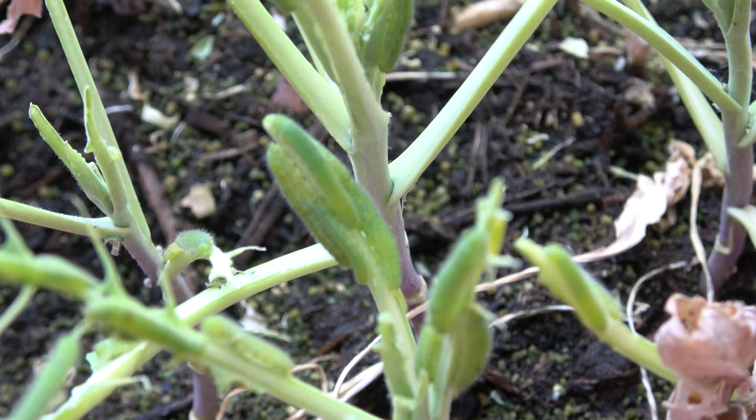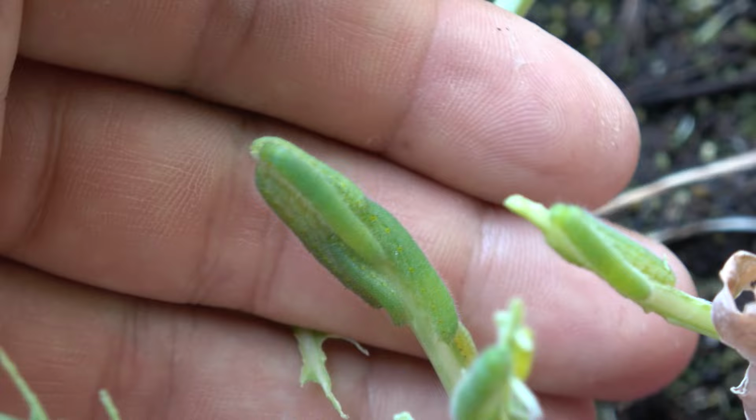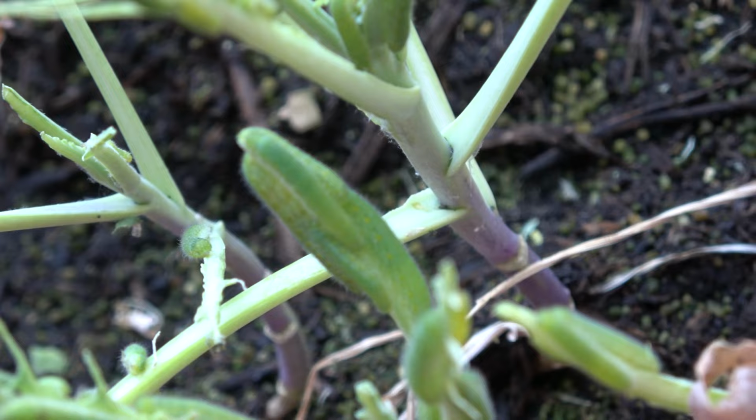Oop, let me just get a nice close up here. My camera has the habit of focusing on the background instead of the caterpillars. But yeah, there you go. It's a lot of caterpillars, eh?